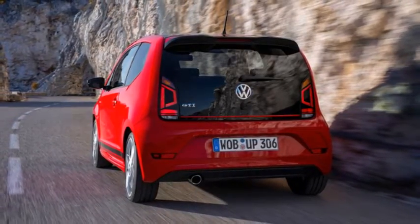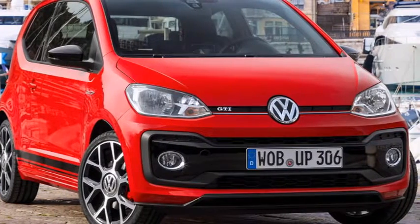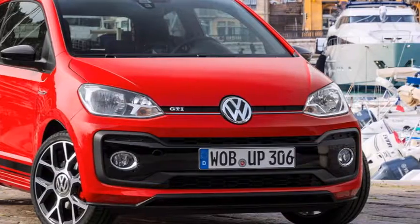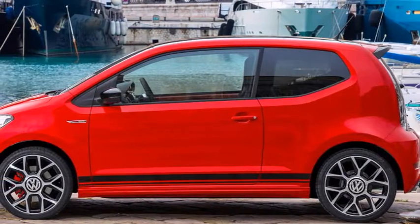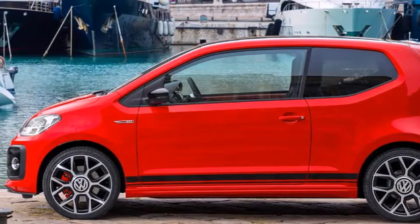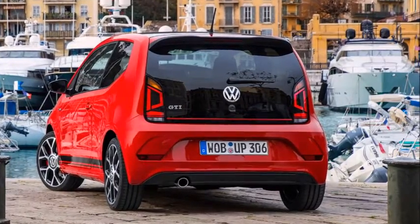So, despite such a promising start, why are we feeling ever so slightly flat about the Up GTI? Not because it's a bad car. It's very good, and lots of fun, and we really like it. We're almost tempted to part with our own money for one. If only it had a little more flair.